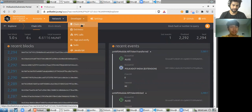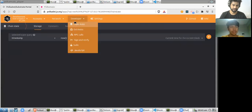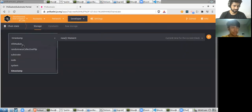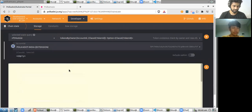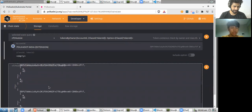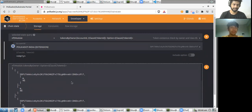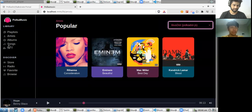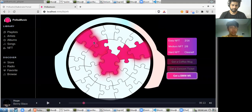And now we will go back to the balances on the front end. We should be having 5 NFTs. We have 5 NFTs. We will see it on the front end. Fine. So as expected, everything is working as expected here.